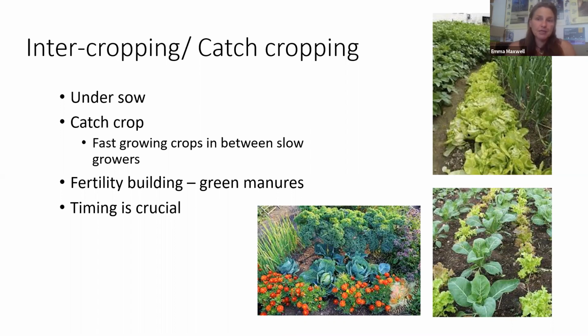I've mentioned spring onions. I don't find them particularly fast growing, so I never use them as a quick catch crop, but if you've got good fertile soil, they are supposed to be quite quick. Beetroot, they say, is quite quick, but again, I never find it that quick. Radish, very quick, 6 to 8 weeks.